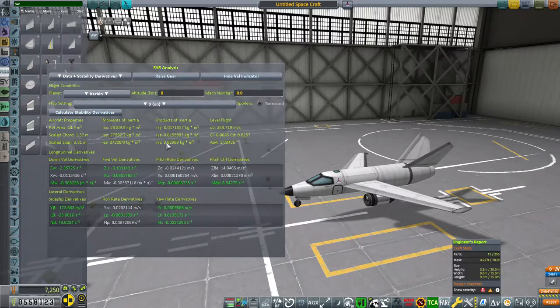Okay. Coefficient of lift and drag, 0.06. Coefficient of lift at Mach 0.8. This is, I'm assuming, yep, level flight. Coefficient of drag, 0.02. Angle of attack, 1 degree. That's fine. We can easily get that. So that's the pitching moment telling us that it's trimming at 1 degree. Speed is going to be 268.719 meters per second.